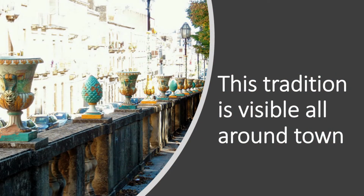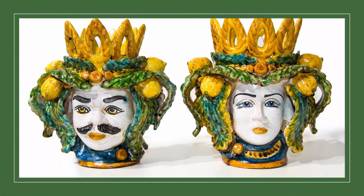The ceramic tradition of Caltagirone is also visible in other parts of the historic center, in its numerous churches, palaces, the Maiolica Bridge of San Francesco, as well as in the public garden known by the locals as Villa Comunale.